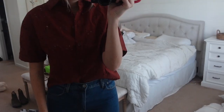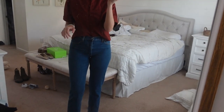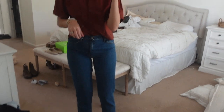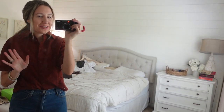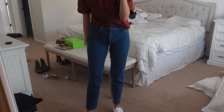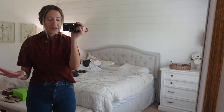So this is option one if we want to go with a classic blue denim, but there's a couple things I wanted to point out. These are Abercrombie jeans. These are the high rise mom jeans. If you're having a little bit of difficulty letting go of your skinny jeans, these are a good transition jean. They're not skin tight. They have a little bit of looseness around, but they're not fully committing to Gen Z wide leg or whatever. So these are good transitions.